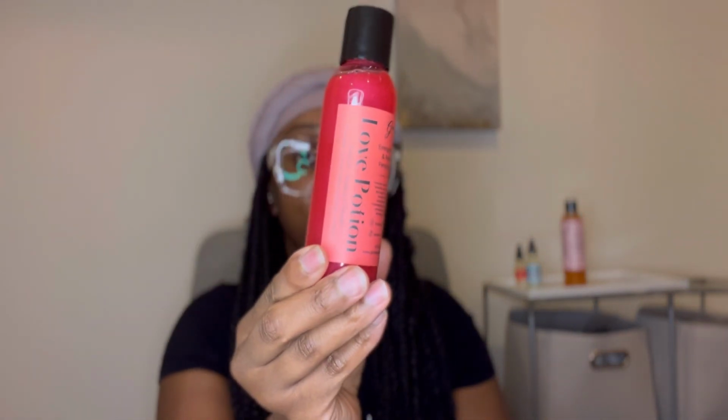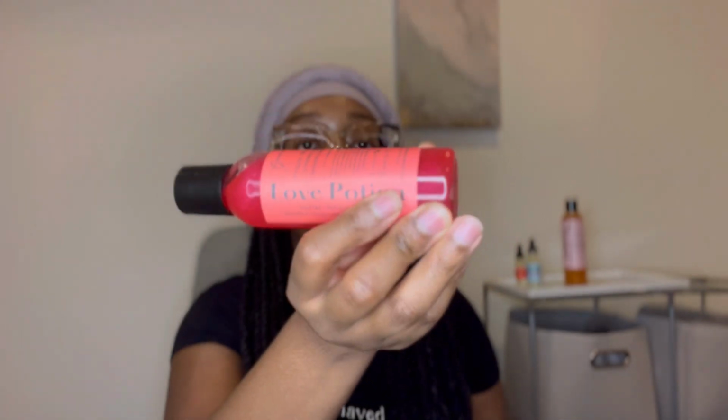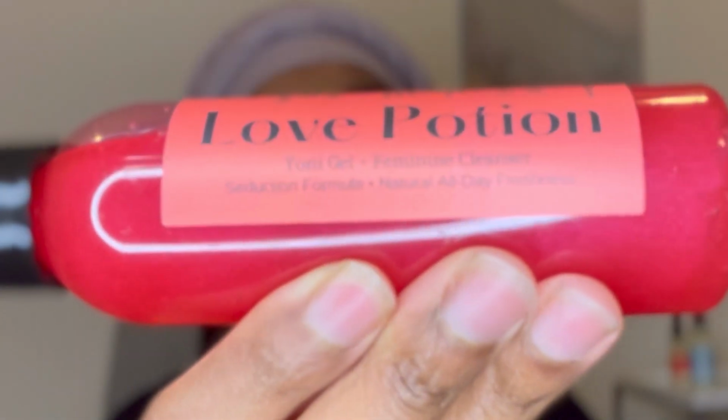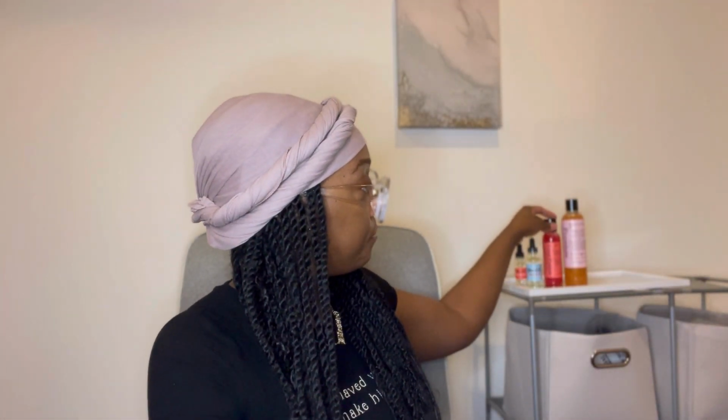Okay, and it is not fragrance oil, it is essential oils, and there are benefits from rose, and y'all see what it says. Okay, get into it. It's called the Love Potion for a reason.